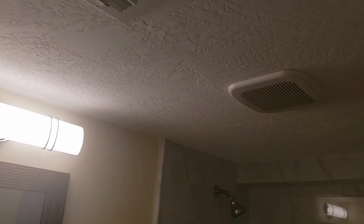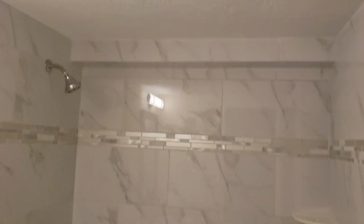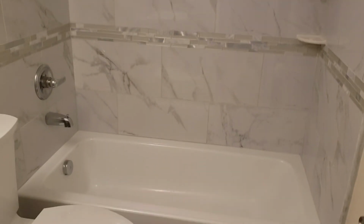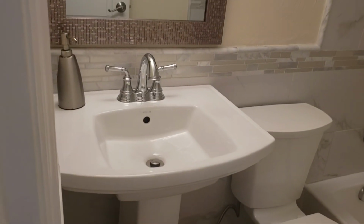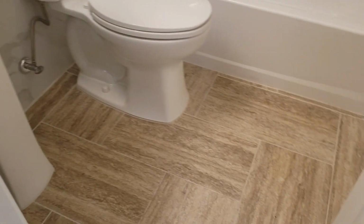Bathroom. All the plaster, tile, tub, toilet, sink. Everything is new. The tile here on this floor goes right through the door into the other unit.